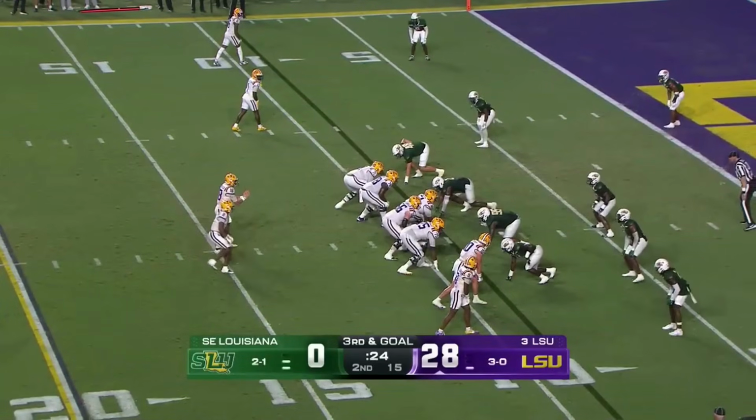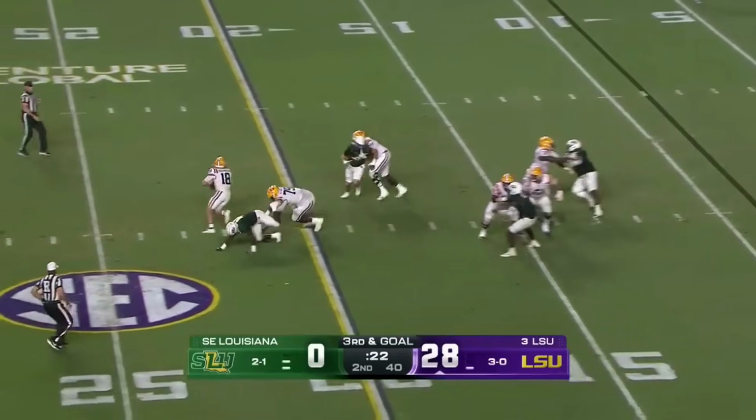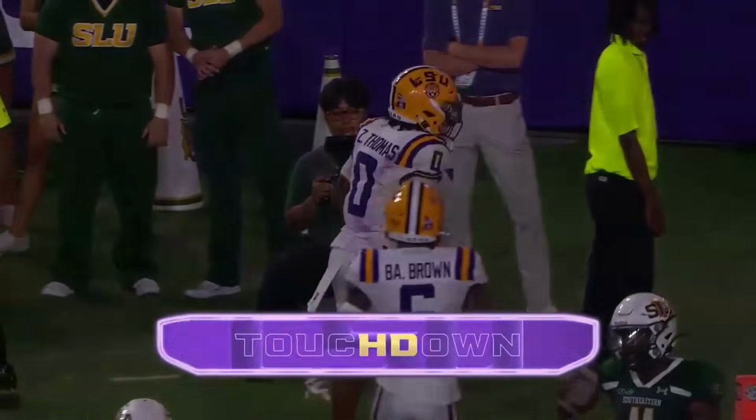Johnson in the backfield with Nussmeier. He'll flip hips in on third down, looking to punch it in. Another scramble drill, on the run. End zone. Score. Xavier Thomas.